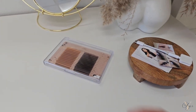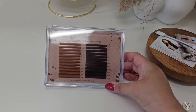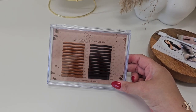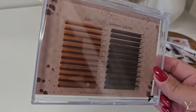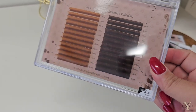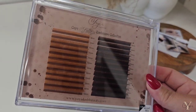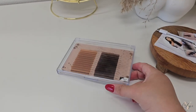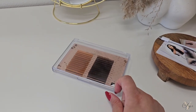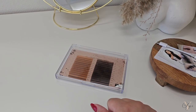And over here, I have my new collection of brown lashes that I just dropped, and they're called Cafe Latte Cashmere Collection. It's a big tray, and it comes with the caramel lashes and brown lashes. It is 0.05, C curl mix. They're just so pretty. I do have a video on how to style brown lashes, but I am getting ready to drop a new video on brown lashes, so I keep this here for now.